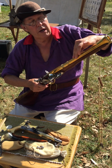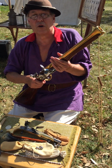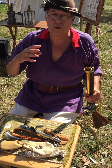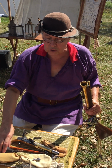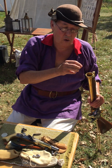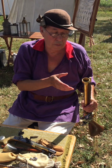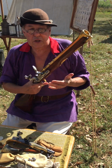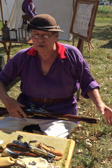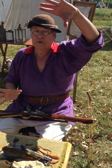The barrel is straight until it gets about here, and then it flares out. The reason it has a flare to it was to make the weapon easier to load if you're riding a horse or on a carriage or on the pitching deck of a ship. It's a lot easier to get gunpowder and shot and wadding down a bigger barrel like that, something of a funnel shape or trumpet shape. My experience firing this weapon is that at 40 yards, it will very consistently put all 12 buckshot in a circle about this big around.